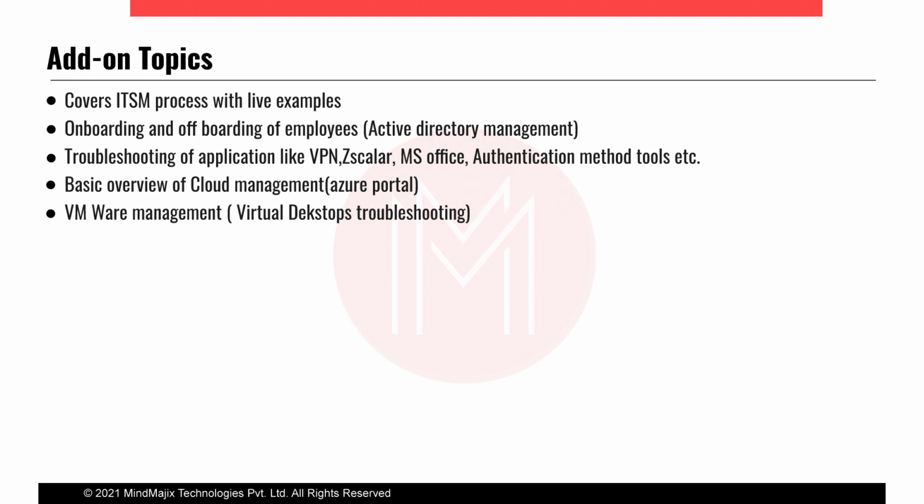And one more major application is authentication methods. Even though you enter your password, sometimes it may ask some key questions or security questions. There are some Microsoft tools, like Microsoft Authenticator, which you need to install on your phone. Some users may say, I am unable to log in because my authentication process is not completed. There you have to educate the user and have them install that application.